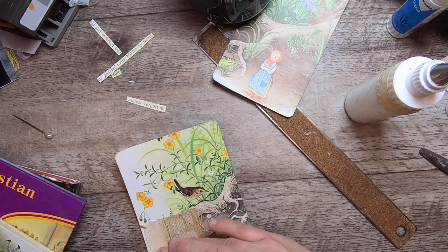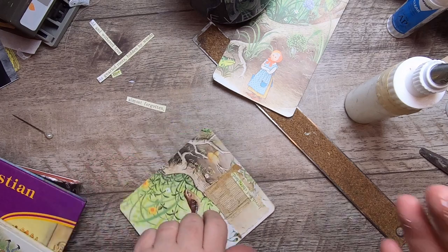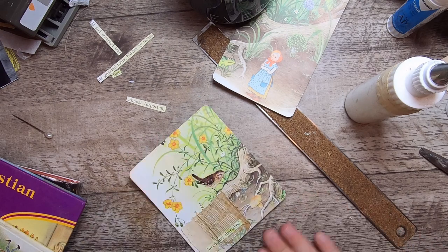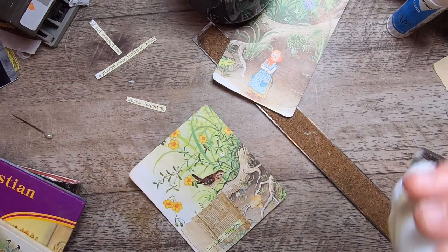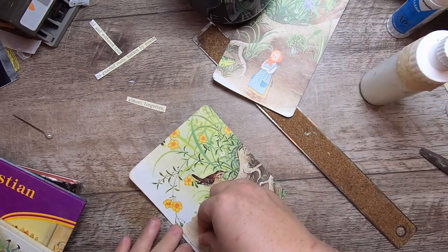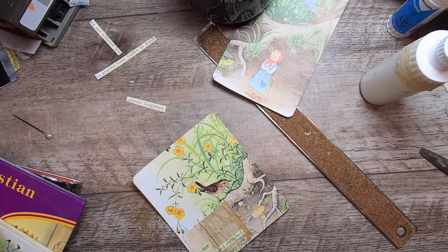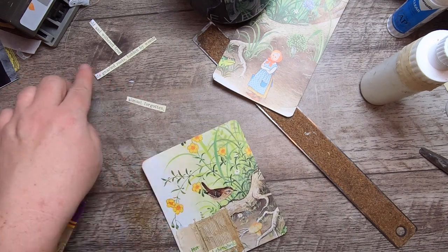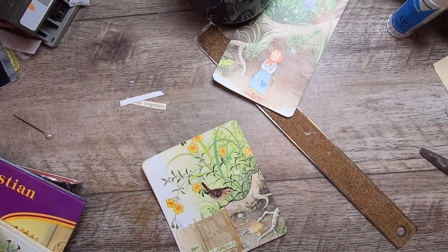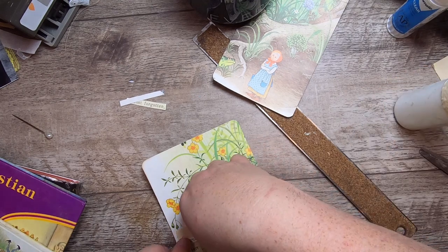I just have to hold this down for a moment because we're gluing onto a textured surface. It will be fine. Art glitter glue is up to the job. And then we need that little word "but." Gluing all these tiny pieces of book spine to my fingers. And we have the mushroom and the bird showing appreciation to the old withered tree.